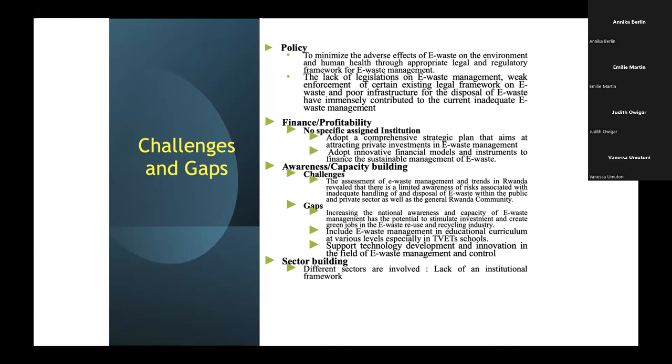For finance, I think it is important to adopt a comprehensive strategic plan that aims at attracting private investors in the e-waste management sector, and also to adopt innovative financial models and instruments to finance sustainable management.